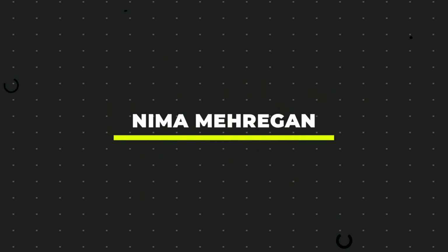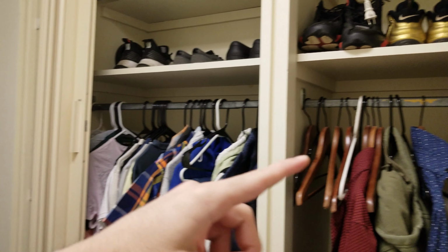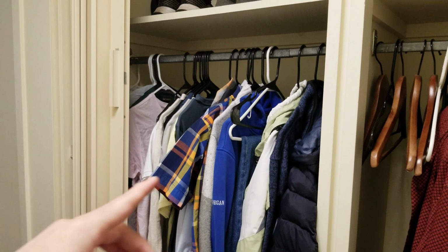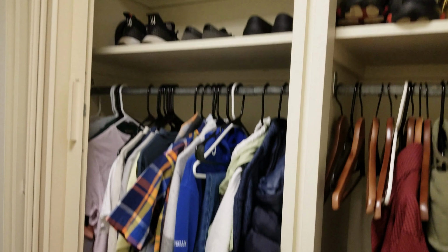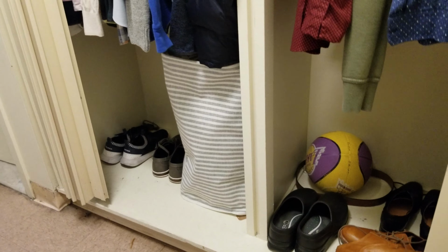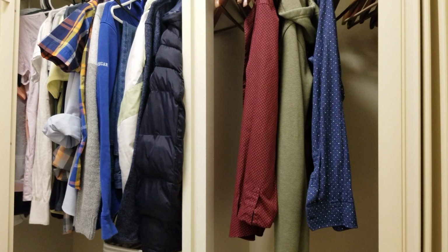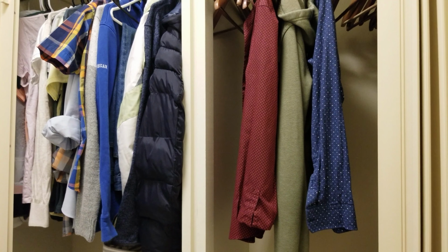Okay, let's start at the beginning. So this is the door. Right here to the right, we have like a closet kind of thing. This is my side, this is my roommate's side. I keep my clothes over here, my shoes up there. This is my laundry bag, laundry basket kind of thing. And you can just basically close these like this. And there is like a magnet here. They just go in each other. There we go.